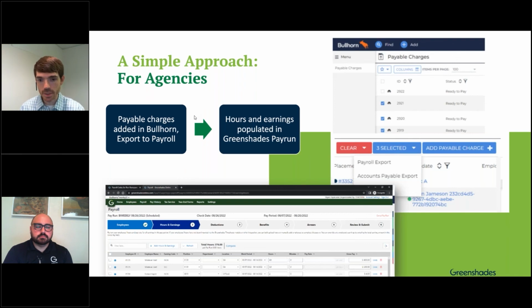So when we get to that hours and earnings step, this is where that data is just automatically populating. There's no export that you have to do. That data is coming directly from Bullhorn 1. For other systems, where you might have time and attendance data coming from, if you're using the Greenshades time and attendance system, obviously we'll pull that data directly into a pay run. But if you're using a third-party time and attendance system to collect those hours from your workers, that data can be imported directly into the pay run. There are different flat file options for bringing in those hours and earnings.